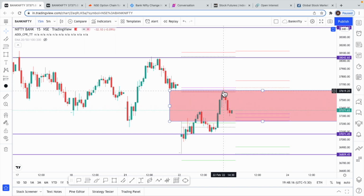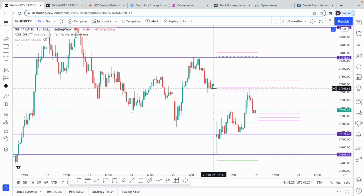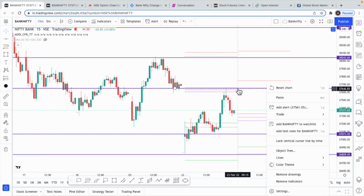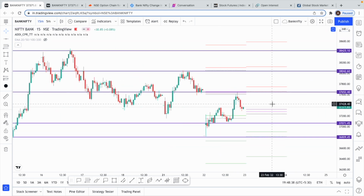So the best thing is, if we get a good entry, get out at the closest pivot level or the closest resistance based on the price action. The closest resistance was here, so we did. Let me go ahead and mark this line. So we did take resistance at the CPR, exactly when this gap got filled.